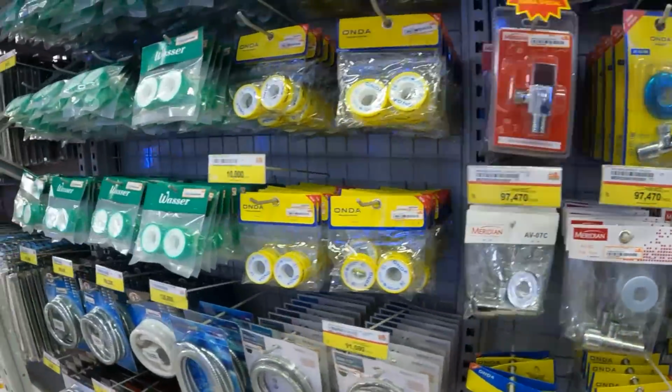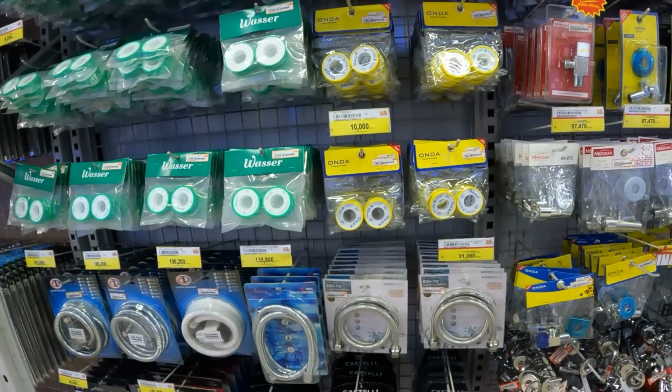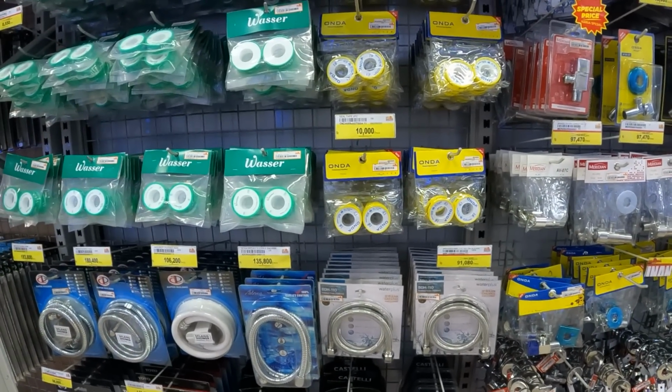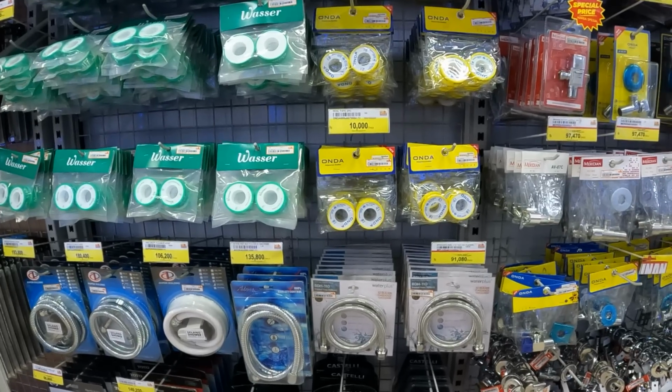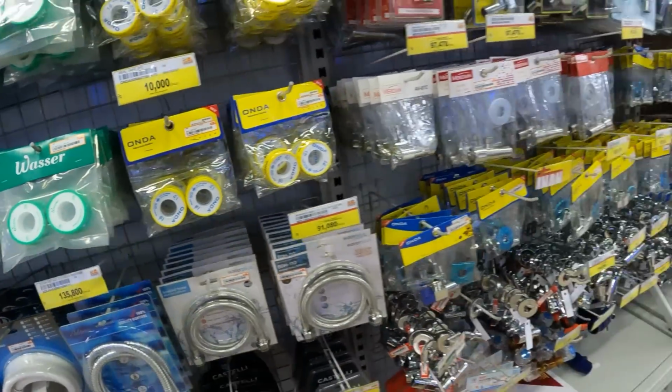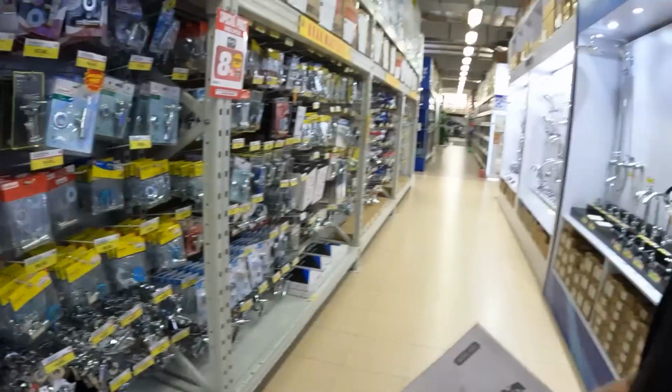There's a, oh, I need one of these. I need one of these for the bathroom. A short one. $9 bucks. I reckon I should just get one. Well, that's what I need. I'll grab one of them with me.